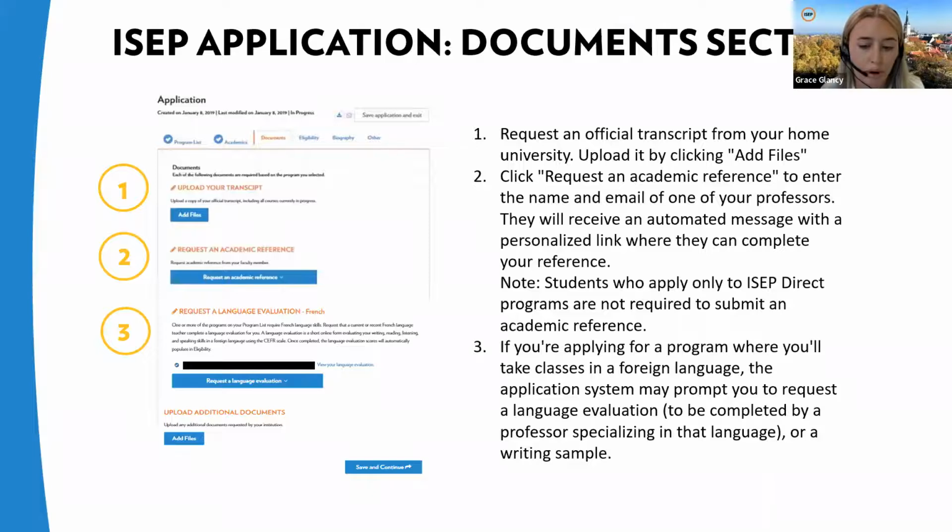And if you're applying for a program where you'll be taking courses in a foreign language, then you will be asked to complete a language evaluation for that language. So similar to the procedures for the academic reference, you will click on Request a Language Evaluation, where you will fill in the name and email address of your most recent language professor for that language. And similarly, they'll be sent a language form to assess your language proficiency for that language. And once they complete that language proficiency evaluation, then you will be able to see the scores from that language proficiency evaluation in the Eligibility tab, which I will go more into in a moment.